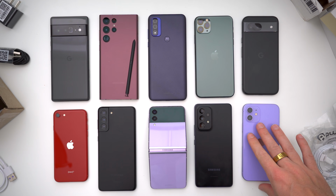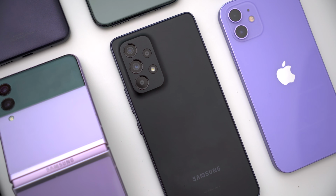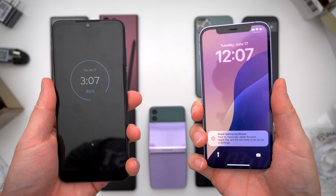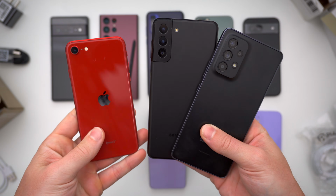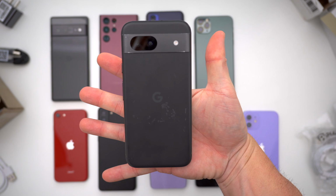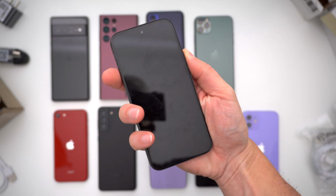All in all, I feel like I got really lucky with most of these phones. I mean, they were supposed to be in acceptable condition, but 11 out of 12, I would say, were in good condition, and most were even in excellent condition. The worst of the bunch was the Pixel 8a, but honestly, it wasn't that bad. I'm probably just a bit picky.